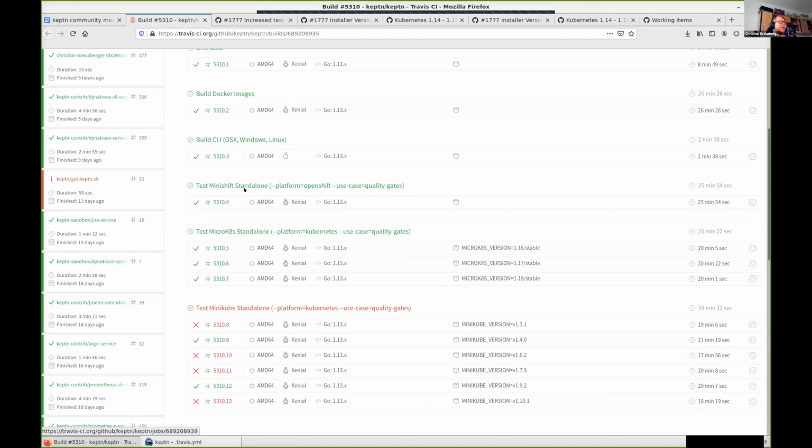But what is still missing, and I've documented it in the issue, is testing Kubernetes 1.17 and Kubernetes 1.18 with the full installation, so with Helm and Istio. I haven't managed to do that yet. That's still on my list.